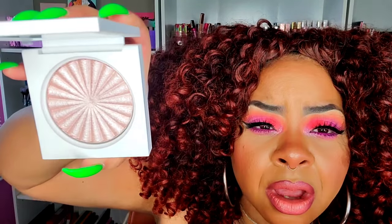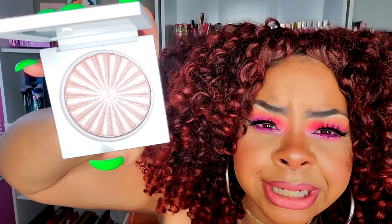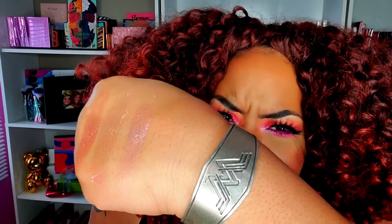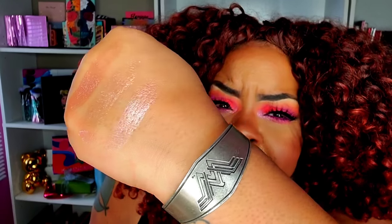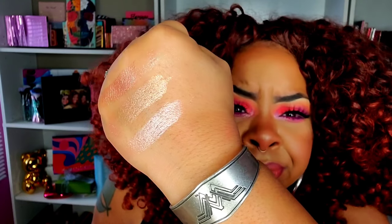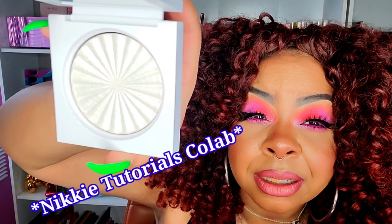Now, this one is Covent Garden. This looks like more of an icy pink. Ooh. Oh, yes, guys. Actually, I take that back. It does have a hint of pink in it, but it is more of a baby pink, whereas Blissful's more of a cool pink. That's a nice highlight.